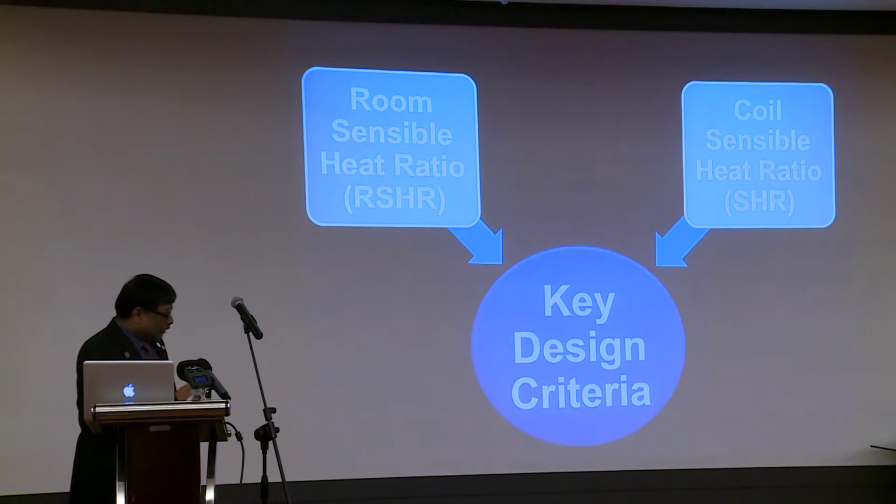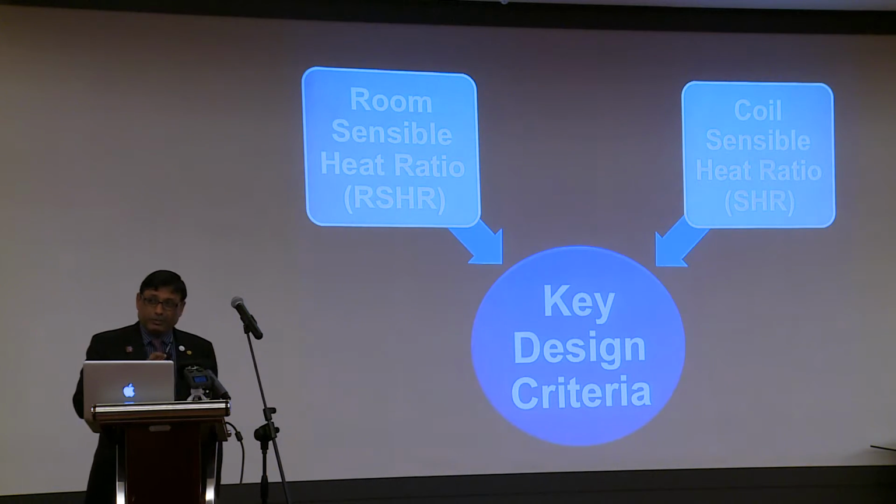The context of a cooling application, the cooling coil and how it performs, is a function of what the room cooling loads are, typically categorized as room sensible heat ratio, and then the coil sensible heat ratio or sensible heat factor. So the coil performance must be compatible with the room loads or the space cooling loads. Now for design condition, at design stage, we have a certain finite condition that we can do. We said that's what it must be.